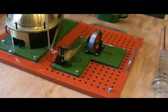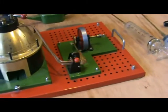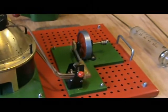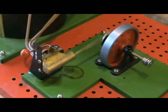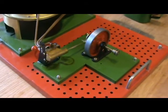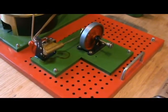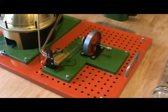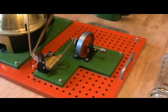I seem to remember it used to go a bit faster than that. Don't know if there's a problem. Seems to be running out of steam and I've only just started. I've just put another Esbit tablet in and let the pressure build up a bit, and that's running far better now.